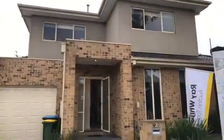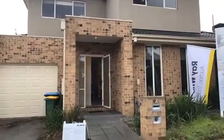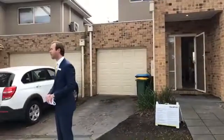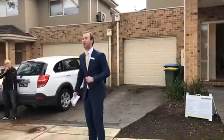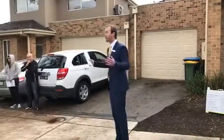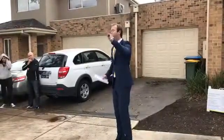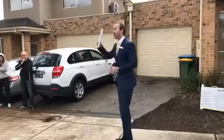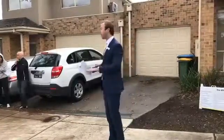A wonderful neighbourhood, obviously, train stations, buses, local shops, everything's here at your footsteps, walking distance to many primary schools and a high school just down the road. At this stage, ladies and gentlemen, with no further questions, the way in which I'll be selling the home today, we first call, second call, third and final call. As discussed, when the contract is in my hand like so, the property will be sold.